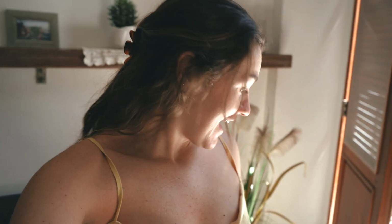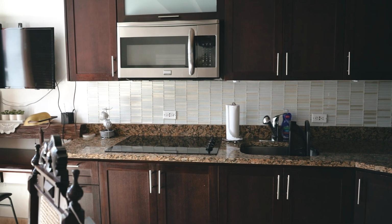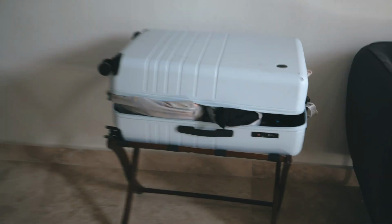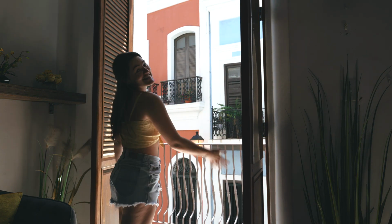This place has the most beautiful, gigantic balcony that I've ever seen, and it's all for us. Okay, so you walk in the front door and there is a spiral staircase that you can take up to the loft bed. I'll show you guys in a sec. This place is equipped with a full kitchen, well, they don't have an oven, but what more could you need? It's got a TV, a desk, a nice little dining space. It's got a nice little sleeper sofa, luggage carrier. We love that. It's got beautiful decor. And of course, it has this beautiful balcony.